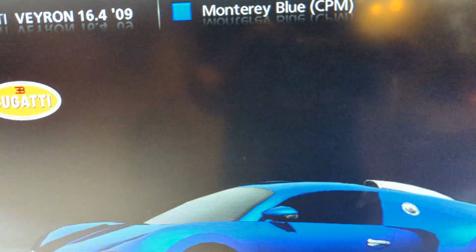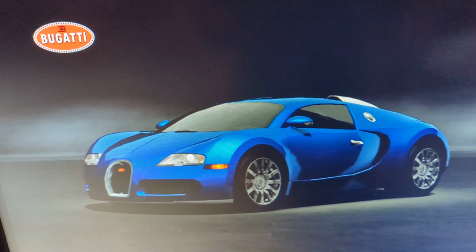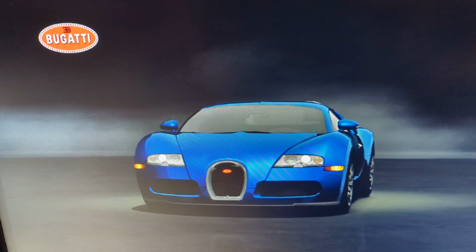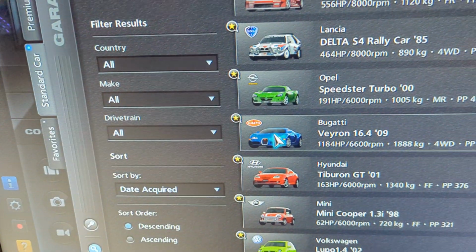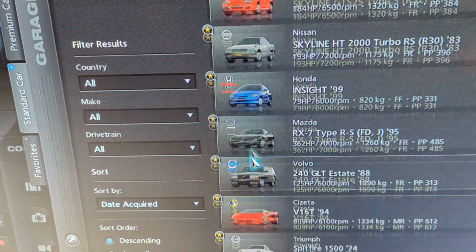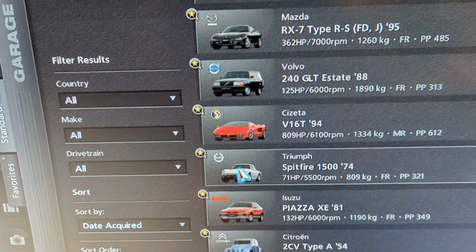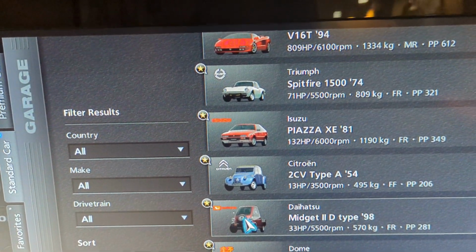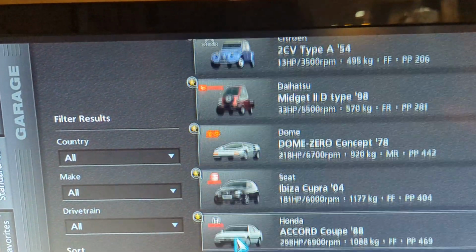This is a really nice car, the Bugatti Veyron. I mean, yes, this car is actually 2 million credits in the used car dealership, but it's really nice. I really like this blue color that it's in. So yeah, as I get towards the bottom, you're going to start seeing some not super powerful cars and some decently high powered to medium powered cars.